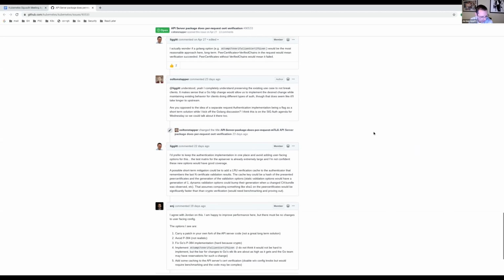So, we could implement number 5, but that is just the worst implementation from our perspective. No one would use it really, if we implemented caching in memory of the cert chain, the cert verification.